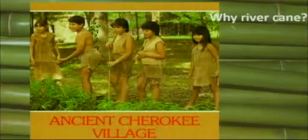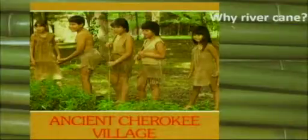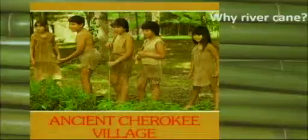So why river cane again? Well, we do know that whenever we as a tribe do reenactments, we create villages to show our history, our culture, and we do know that river cane is part of that. So we always plan to make sure it's part of our villages, our reenactments, our presentation to the public.